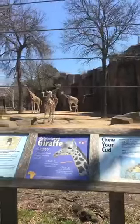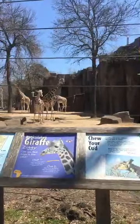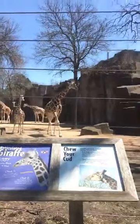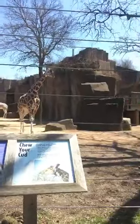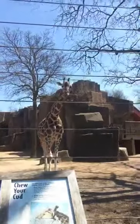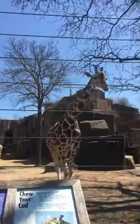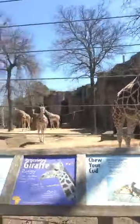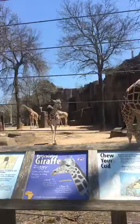Look at the baby giraffe. He's eating right in front of us. He's so cute. It is a very, very big zoo. And the giraffe is coming to say hi. He's saying hi to everybody. Hi to everybody around the world. Now the baby's coming. Here comes the baby.